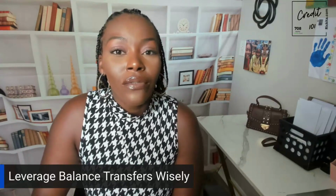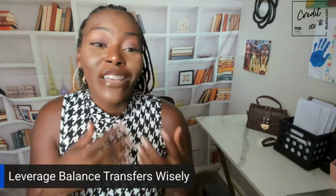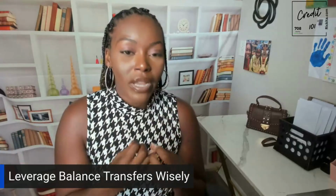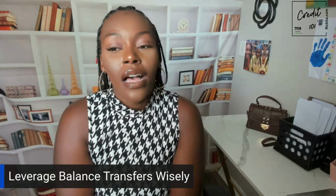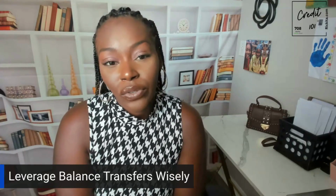And also leverage balance transfers wisely. I love balance transfers. They're like my new biggest thing when it comes down to credit, because if I want to hold a balance on something, or if I want to borrow money, I want to borrow it at no interest at all. So I love the 0% APR credit cards. I do not like to do a balance transfer. A lot of companies charge a balance transfer fee.